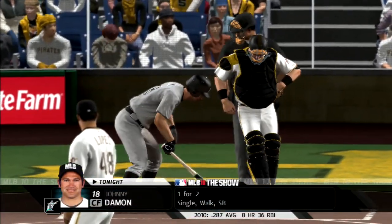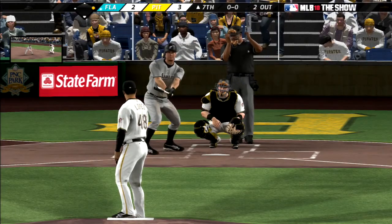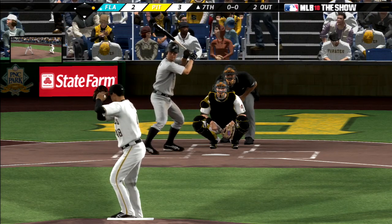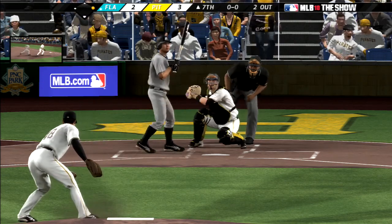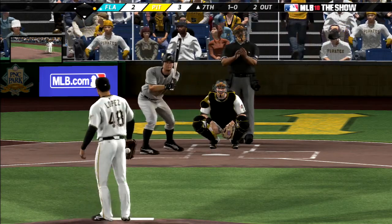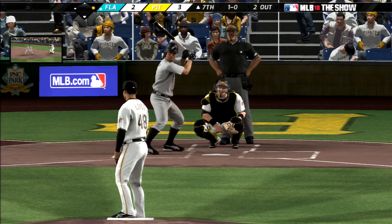Johnny Damon will step in, 1 for 2 in the ballgame. Some action out in the bullpen, couple of right-handers starting to loosen up. Here's the first pitch to him. Lefty versus lefty, and the first pitch misses for ball 1. And no threat to run over there at first, so with 2 away, you can focus all your energy squarely on this guy.